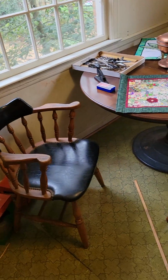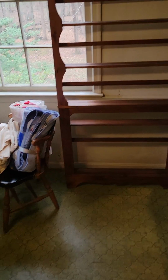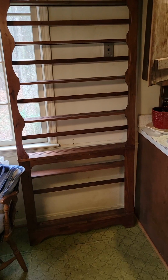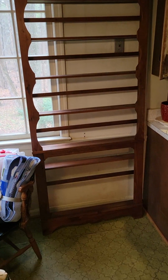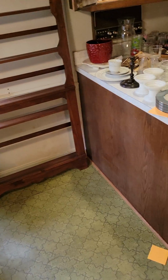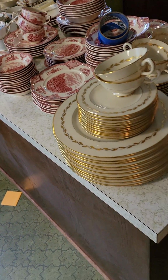Dinette set in the kitchen. Chairs are very nice. This is great. This is a wall hanging unit. You can put plates on it. You can put collectibles on it, hang it anywhere. These are the rest of your kitchen things. There's a couple of really nice pretty sets of china.